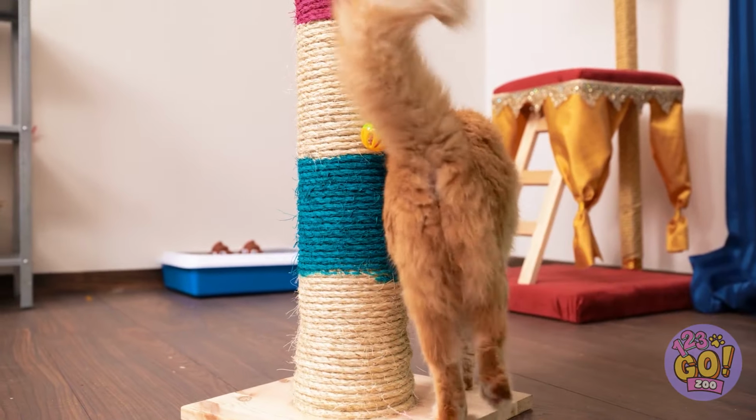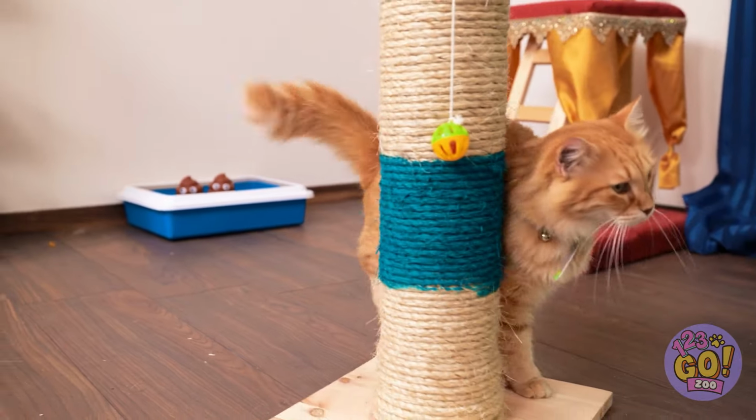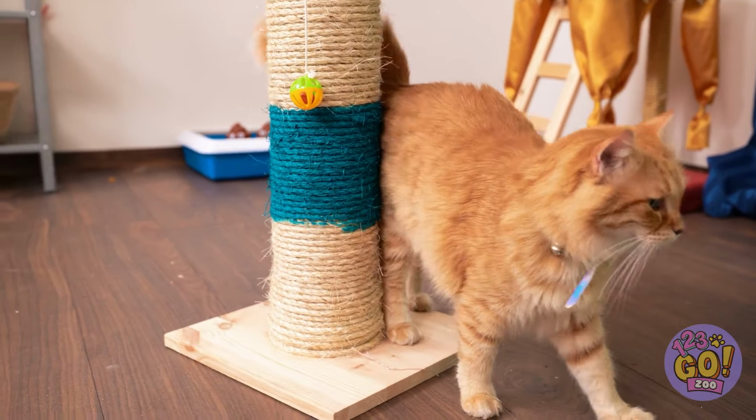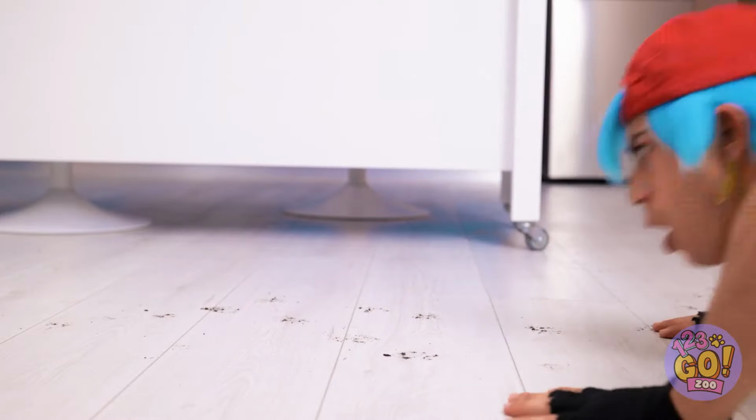What's this? Another one of your stupid inventions? Not bad! Sometimes you're not disappointing, human! I'll go scratch your furniture as a reward! Wait! She made a mess! How am I gonna clean all this?